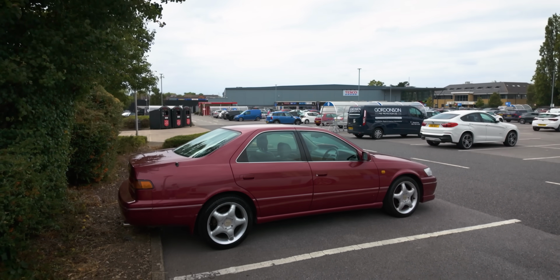Well, I've just bought the Toyota Camry. I'm currently in a Tesco car park on the outskirts of, I say the outskirts, I'm actually in a place called Waltham Abbey in Essex, not far from Loughton. So, well, I may as well give you a tour, shall I? I'm really quite pleased with it so far.